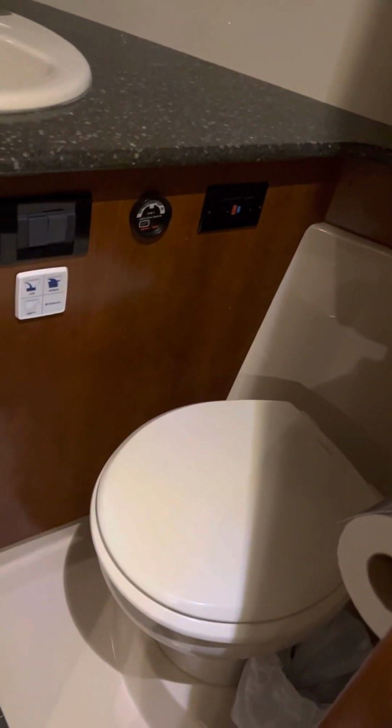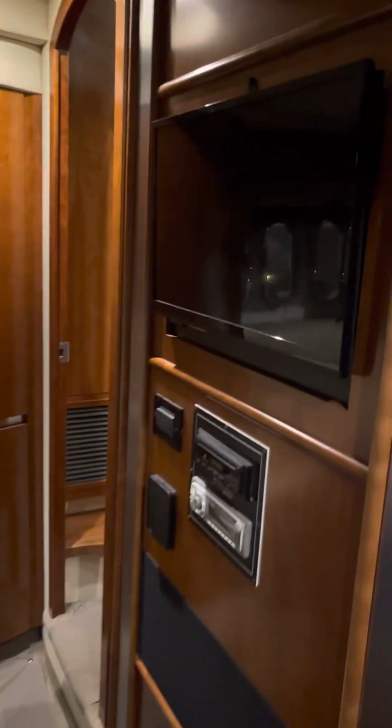Here's the head here. And the full stand-up shower. Switching that on, but there it is. Yep, there you go. It's very nice, very clean. Was waxed. It's a very nice boat.